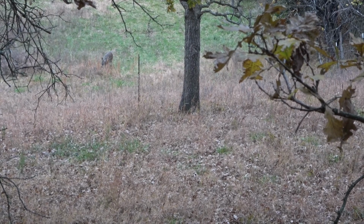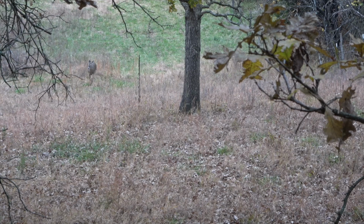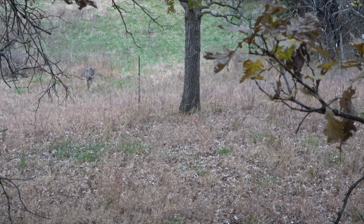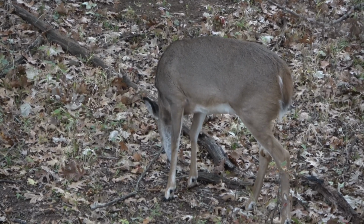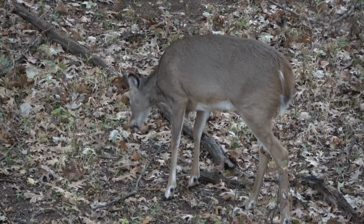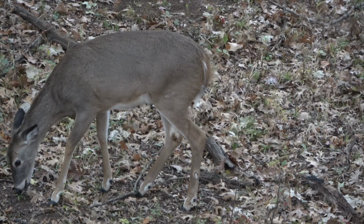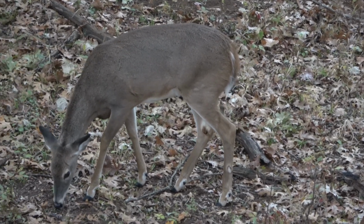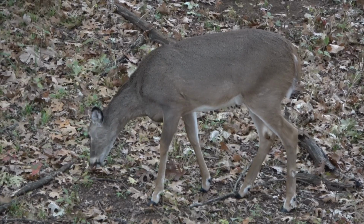I scouted this area back in May. I could tell there was a lot of deer sign, a lot of droppings, and some old scrapes and old rubs. So I decided to come back in here. This is the first set for Kansas. It's kind of warm, in the 60s. I'm supposed to have some storms move in this evening, so I probably won't be able to hunt. There's a cold front coming in, so it should cool things down.